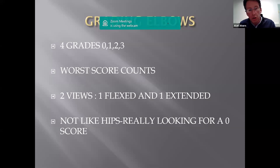We take 2 views of the elbows. We take 1 flexed and 1 extended. That's pretty much it. So whenever we have dogs coming in to have their hips and elbows scored, you're pretty much talking about five x-rays in total, 2 for each elbow and 1 for the hips. Okay.